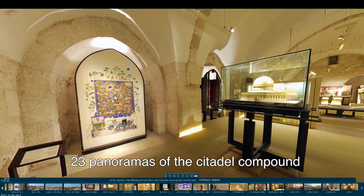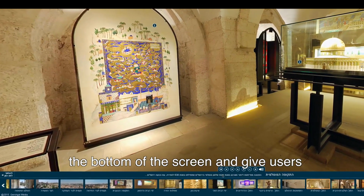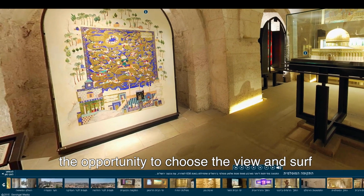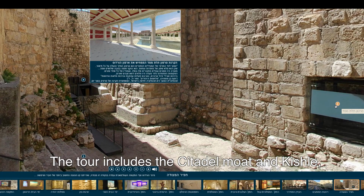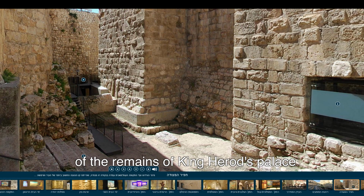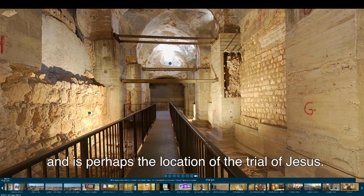23 panoramas of the Citadel compound in the exhibition rooms are presented at the bottom of the screen and give users the opportunity to choose the view and surf right to left on the Jerusalem timeline. The tour includes the Citadel Moat and Kishle, a recently opened site that holds evidence of the remains of King Herod's palace and is perhaps the location of the trial of Jesus.